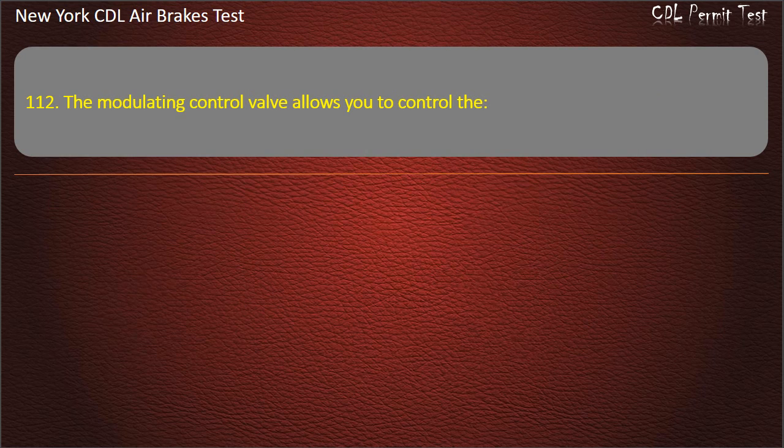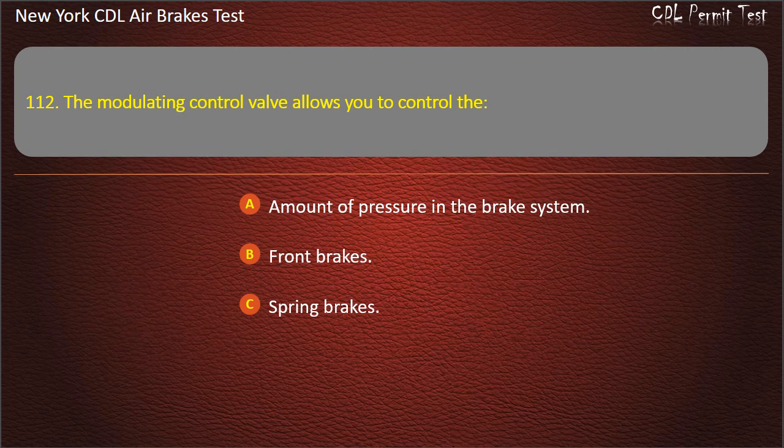Question 112. The modulating control valve allows you to control the amount of pressure in the brake system; front brakes; spring brakes. Answer: spring brakes.